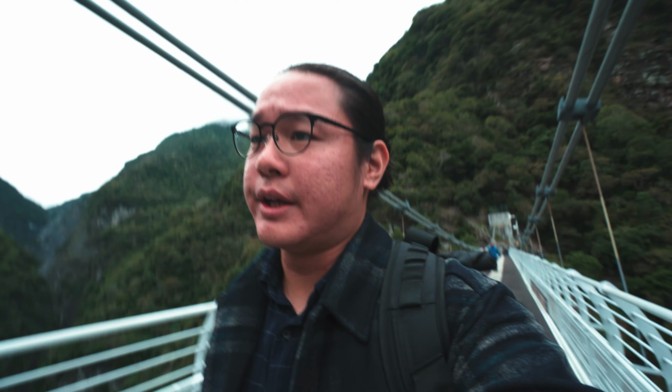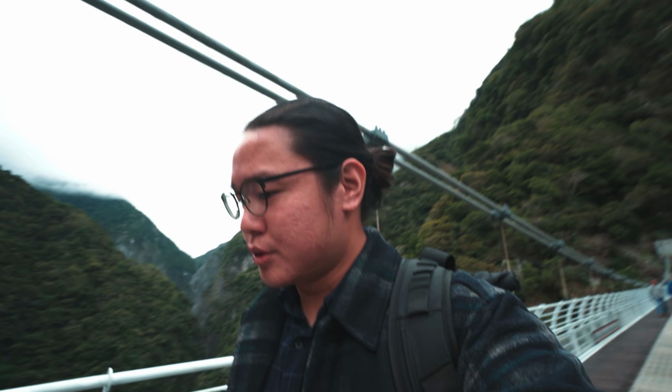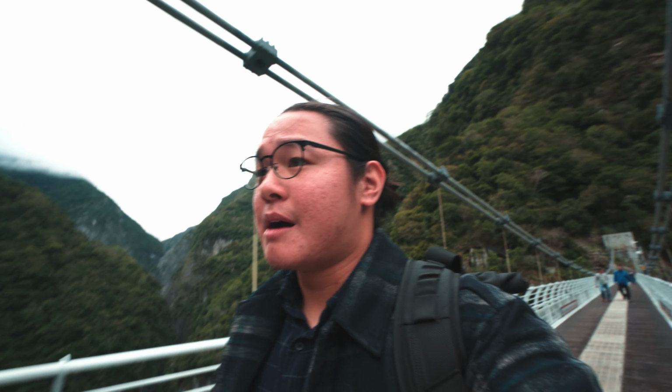So we managed to fly the drone again at this bridge. Got some pretty cool shots. Worth the time coming here, also worth bringing the drone. Apparently you don't really need a permit, just probably don't get caught.